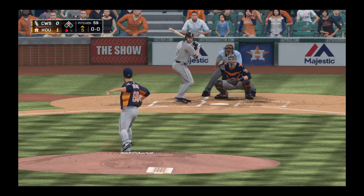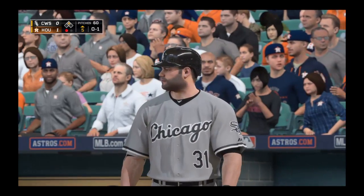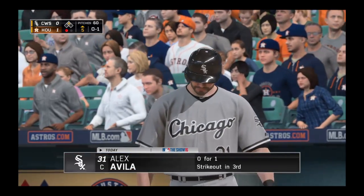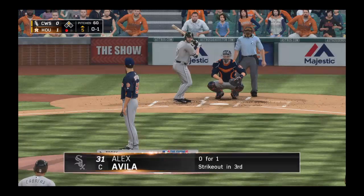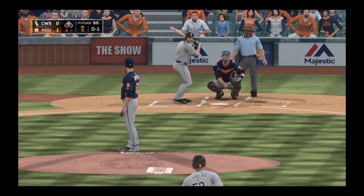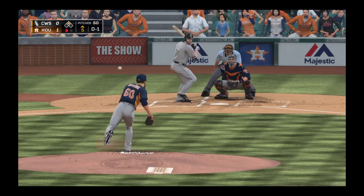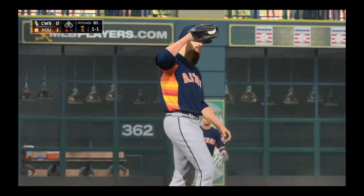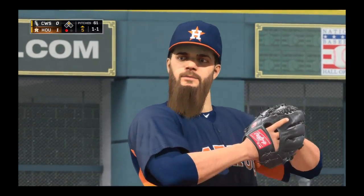Here's the catcher, Alex Avila, as he'll take a look at a strike on the outside corner. It's 0-1. Both teams with just 2 hits apiece thus far. Slider taken here. 1 ball, 1 strike. And I think they'd stay out there again, maybe for the rest of the at-bat.